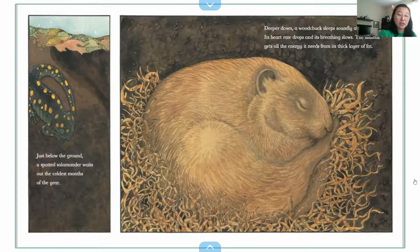Just below the ground, a spotted salamander waits out the coldest months of the year. So while the frog sleeps under the leaves, salamander made a home in the ground. Deeper down, a woodchuck sleeps soundly all winter long. Its heart rate drops and its breathing slows. The animal gets all the energy it needs from its thick layer of fat.